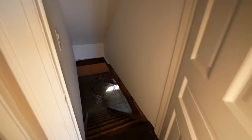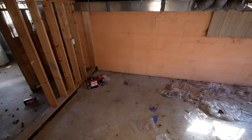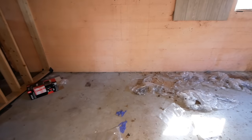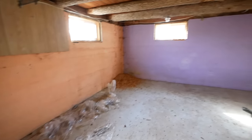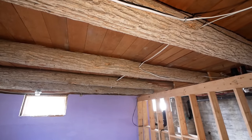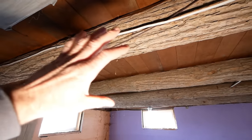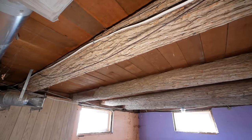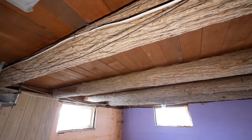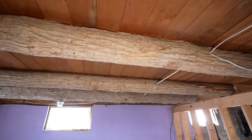Let's check out the basement here. Oh, what is going on in here? Oh, look at the floor. Look at the beams. They're like pure trees. Like tree trunks. That's hilarious. They didn't even get the bark off. They just threw them right up. That's amazing.